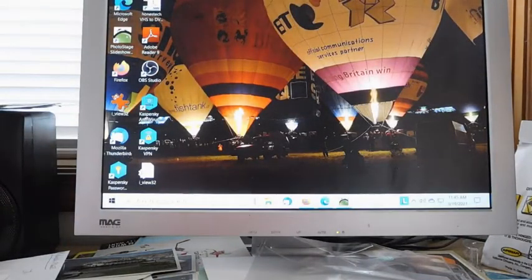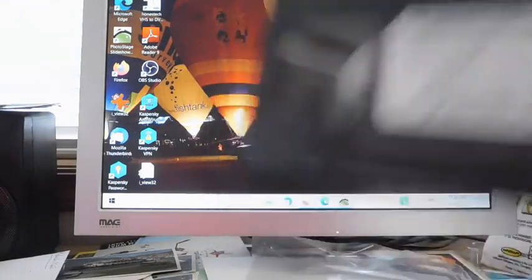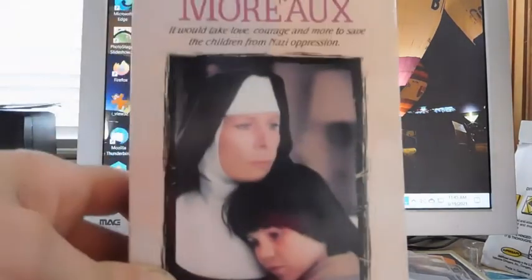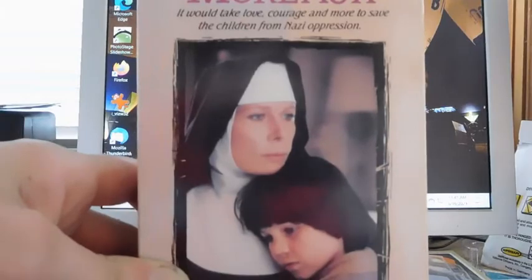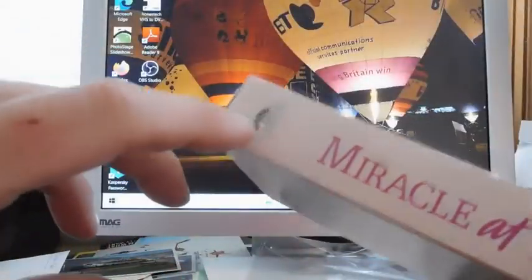Well, actually, no, it is the right movie. Sorry, no, this one is the right movie. Okay, so Talent of the Game is the right movie. But one of these is the wrong movie. Miracle at Moreau with Loretta Swit from MASH. And I think I may already have this, but for $1, I'm going to just take a chance on it. This is a Wonderworks title here from PBS.